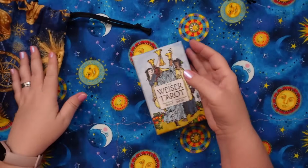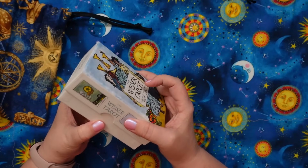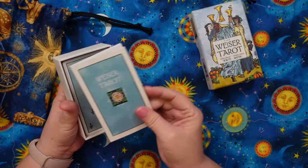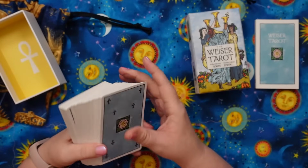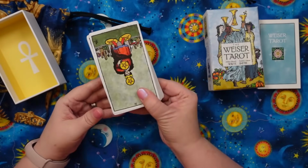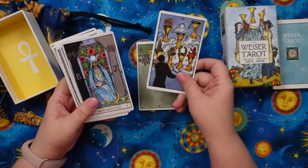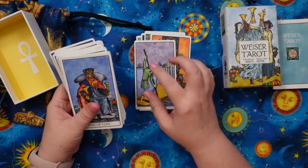This is the Wiser Tarot. I love this deck. However, I can't decide what to do about this deck. This was actually sent to me by Wiser Books, and it wasn't really on my radar, but as Rider-Waite-Smith decks go that I would actually want to read with, this one tops the list. And I have another one.